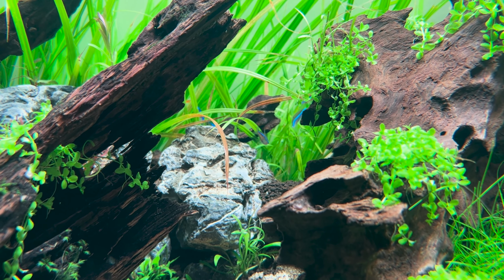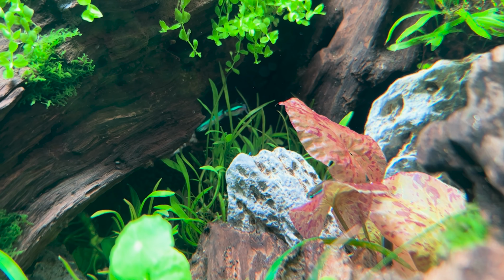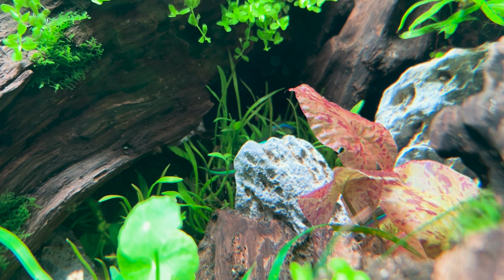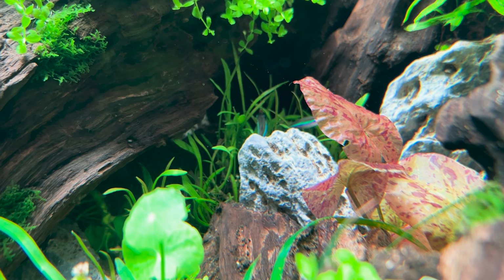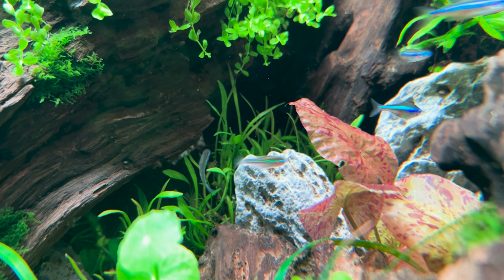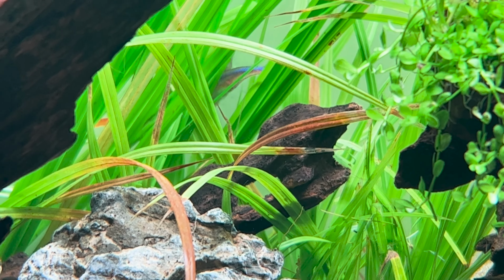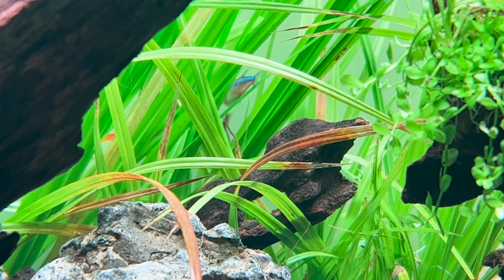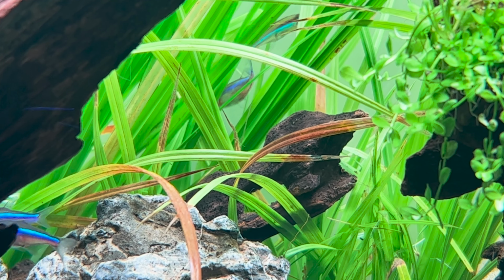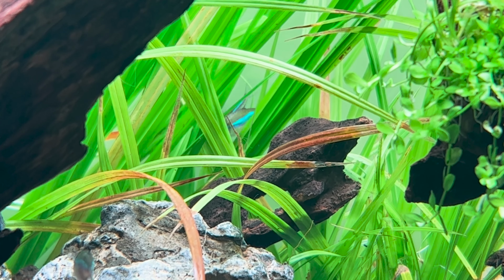Next, I want to talk a bit about my green neon tetra spawning. One day, I came home after work and realized something was strange about the green neons. They constantly chased each other around the tank, and it turns out that they had been spawning. They were scattering eggs all around the tank, particularly in areas where it's densely planted. Unfortunately, none of the fry survived because the adults ate them way too quickly.